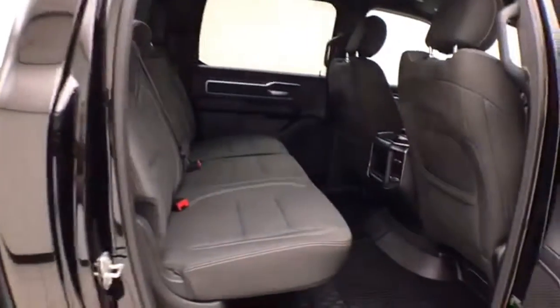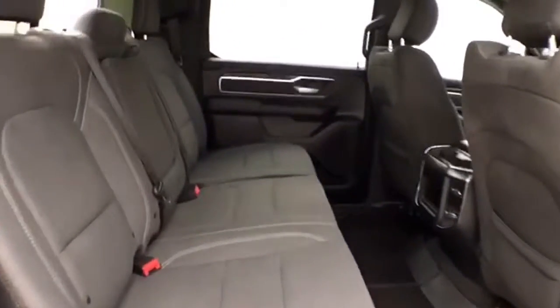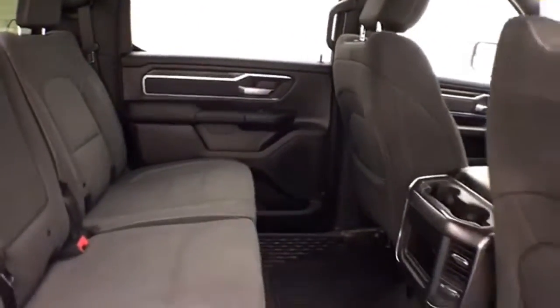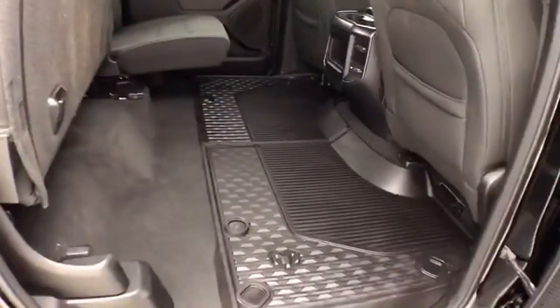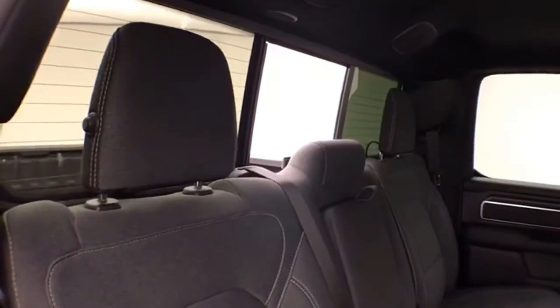It's a very safe vehicle, 5-star front and side government crash rating, seats 5, cloth interior, lots of legroom for the rear passengers, split seat bottom flips up for additional cargo space, rear defrost for excellent visibility, and sliding window for extra ventilation.